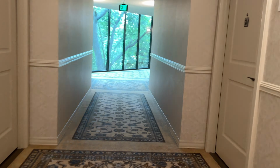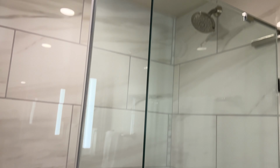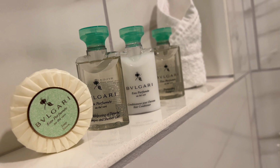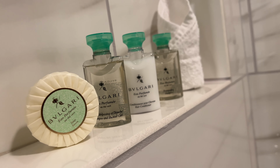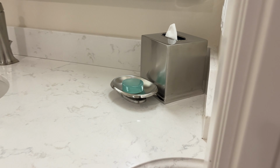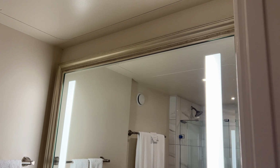All right, we'll start off with the bathroom first. Love the contrast. You got the standing shower here, your amenities on this side, everything you need. Oh, Bulgari. Nice. So your soap, shampoo, conditioner, shower gel, and whatnot. Your toilet, your sink, counter, towels. Got your soap bar and everything that you need. Again, additional items right here, so you got your lotion as well. Large mirror that's well lit.